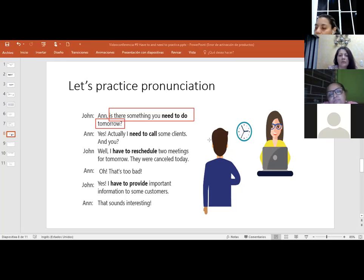I need to enter reservation into the system. Okay, excellent answer, Gabriela. What about you, Concepcion?